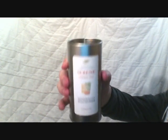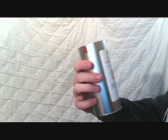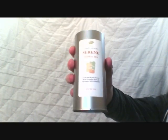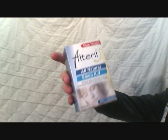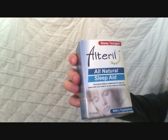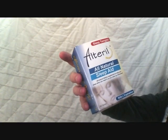And then the other thing is obviously the tea, herbal tea. It's actually loose leaves. I don't know if you can see just inside there, but it smells and tastes pretty good, and you drink that about an hour or so before you go to bed. The recommended dose is to take 2 tablets about an hour before you go to bed, and you get 60 in each box, so it's a 1-month supply, which is pretty standard really for products like this.